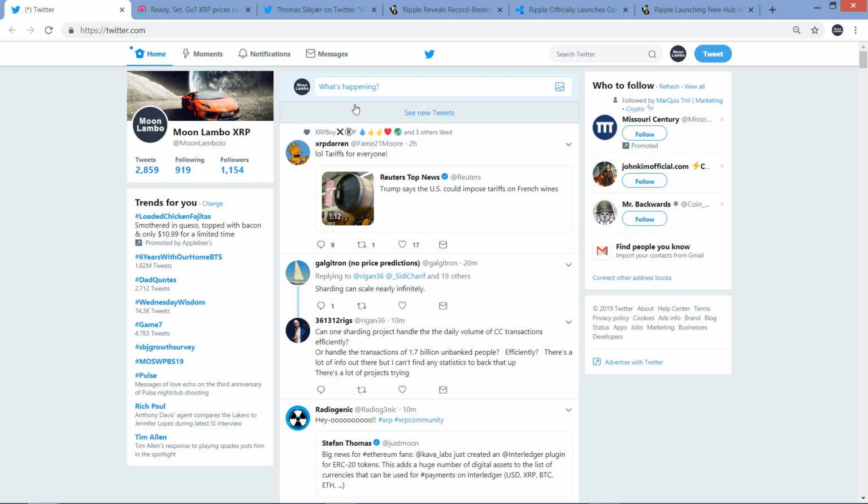Also, positive news here. I'm going to talk about Ripple's expansion into a new corridor and its growth in terms of acquiring financial institutions as new customers. So lots of exciting stuff here.